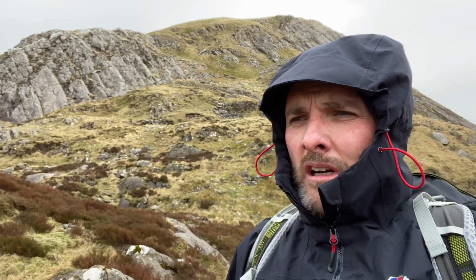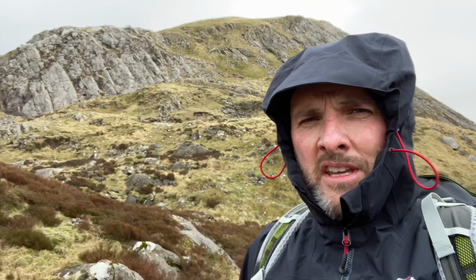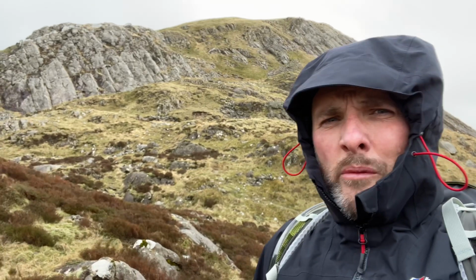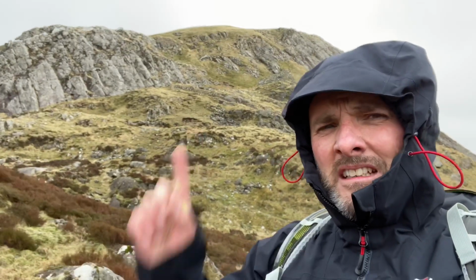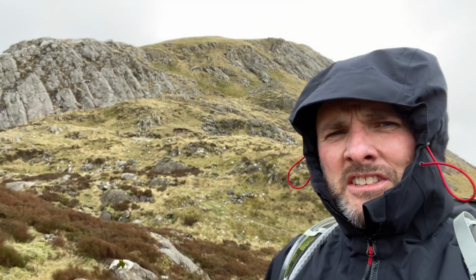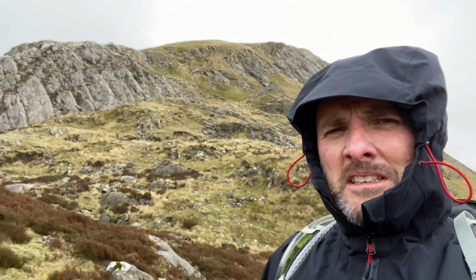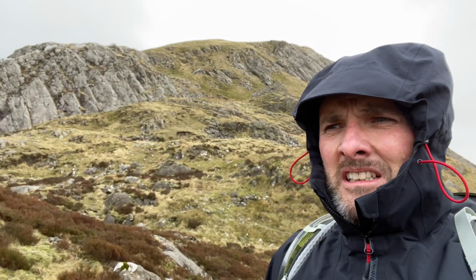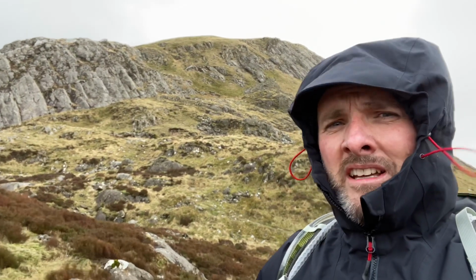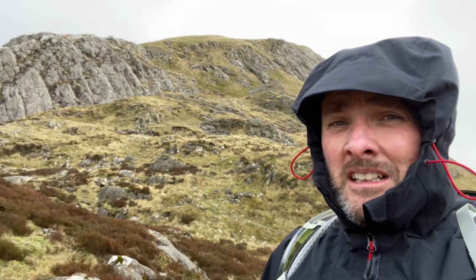Okay, so I'm about halfway up towards Moel Lefn. I managed to find a bit of a recess here in a gully out of the wind, which is welcome respite from those sharp gusts. Moel Lefn is just behind me. Quite a steep ascent from this point onwards, so I expect to get the heart rate going here, and I'm expecting it to be a lot windier as I go up there as well. So I'll see you at the top.